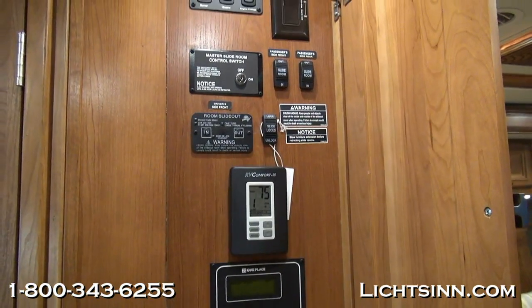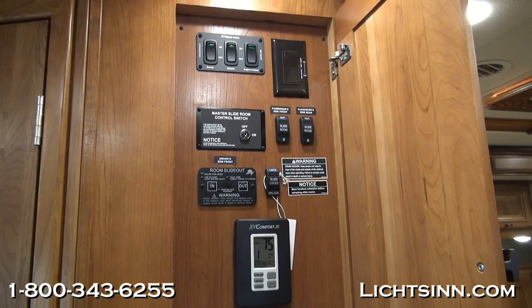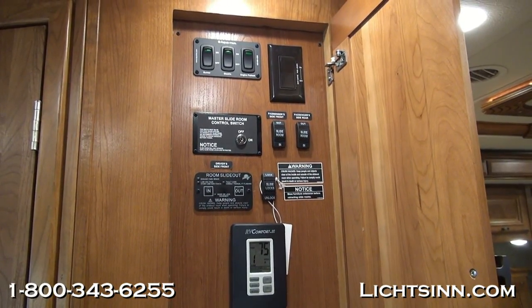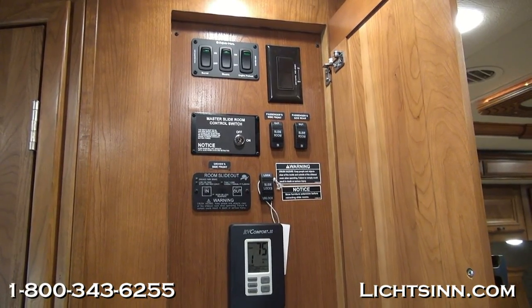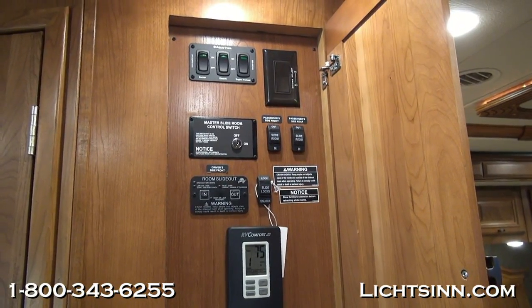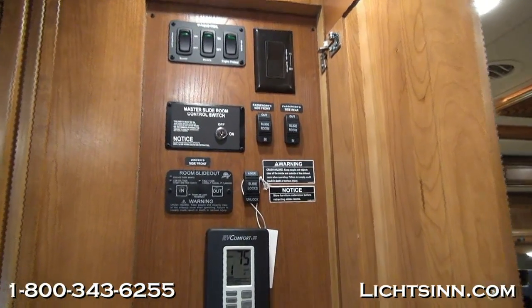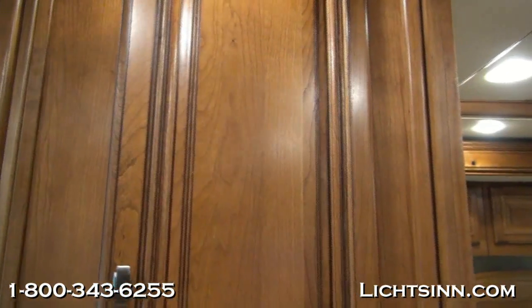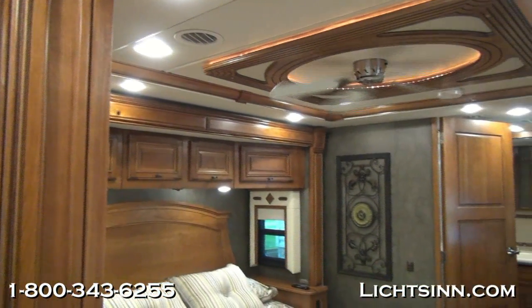Controls for the AquaHot hydronic heating system. Again, this replaces your water heater and furnace to provide continuous unlimited hot water as well as zonal heating. Also controls for the TrueAir Comfort rooftop air conditioning system with multi-zones. And also up top, you'll see the electric and diesel burner elements of the AquaHot system.